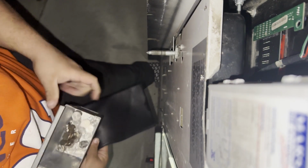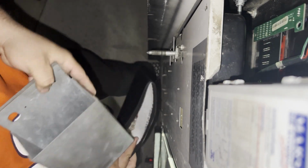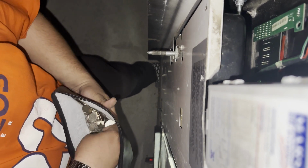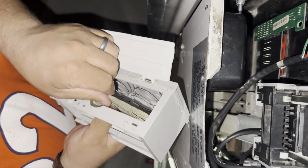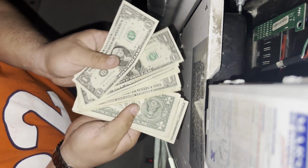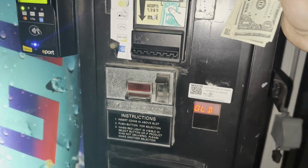Up next is my 320 can machine. It's all restocked. We'll go ahead and get collecting on this. Get the door held in place. Decent amount of change there. Get a quarter waterfall going in here. Leave my red lucky quarter in there. Did $53 for the week, $278.75 for the month.